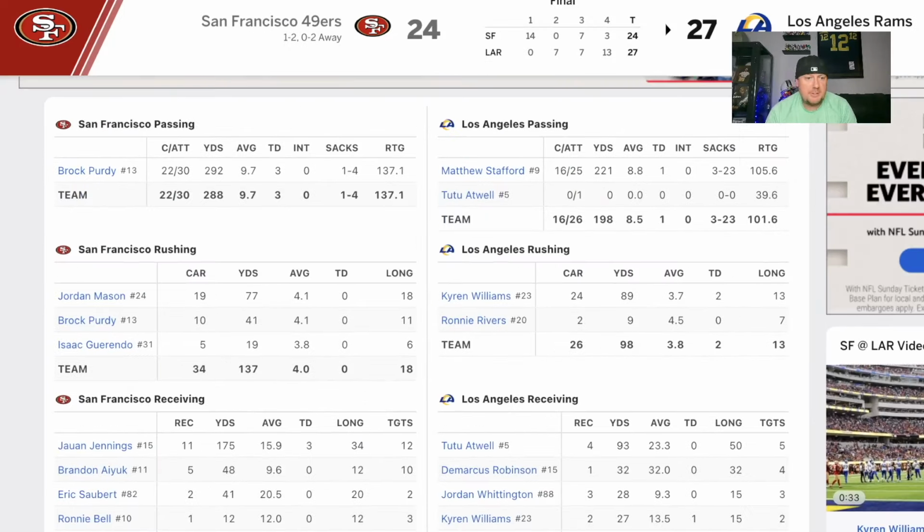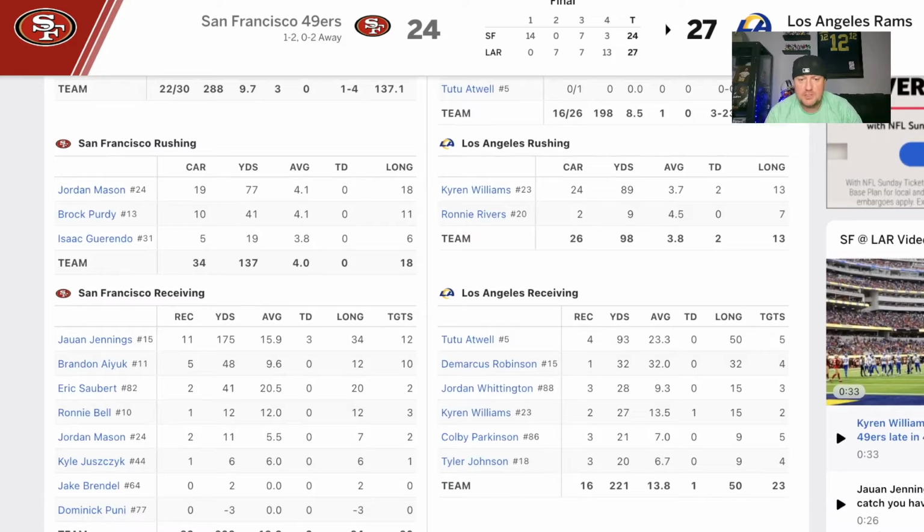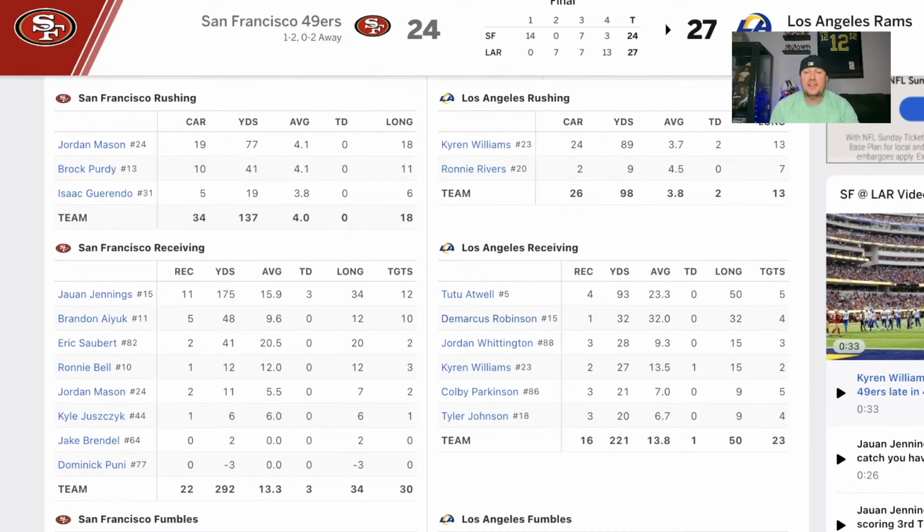The Niners-Rams game had a very crazy ending. Brock Purdy, 292 yards and 3 touchdowns, safe for fantasy football. Matthew Stafford, 221 and a touchdown in this matchup. Kyren Williams keeps going off. I said he was going to get a lot of volume and just let the volume do what it does. He got the volume, and it did well for us in fantasy football with those 2 touchdowns.